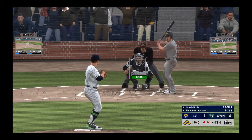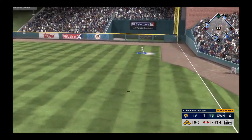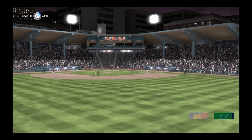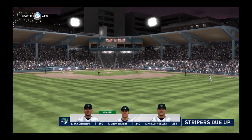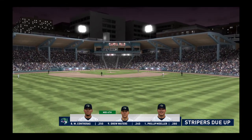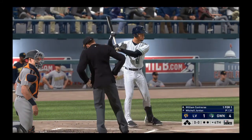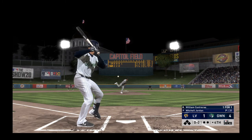Bases full now following the error, and set to go is the third baseman, Jonah Bride. Kiriloff is there to make the catch, and they'll escape the bases loaded jam by giving up just one run. So it's one run on two base hits, two costly errors, and three men left on base. On now to the bottom half of inning number four. Gwinnett leads it 4-1. Stepping up now, William Contreras. He's set to lead us off in the home half of the fourth inning.